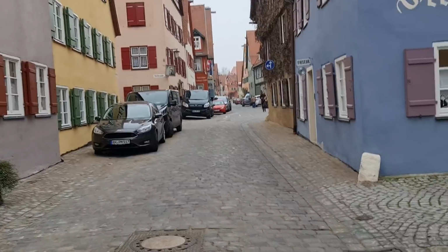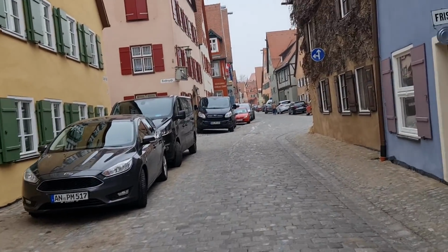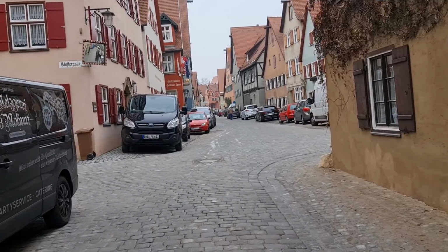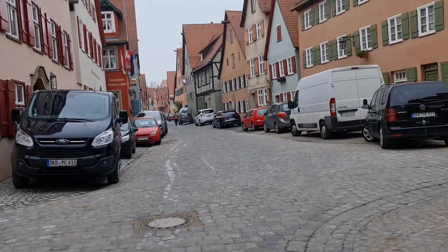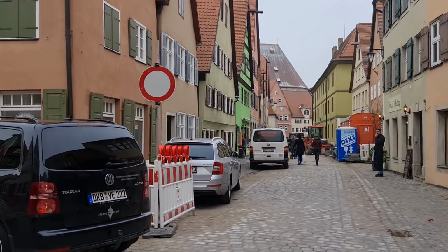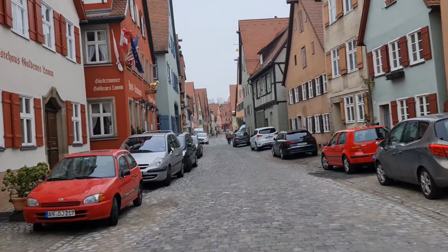And well, why not come in winter? You know, why not come in winter when there are fewer tourists here? Of course, I don't know how many tourists are normally here when there is a Christmas market in a normal year, if we ever get a normal year again. Okay, there is a lot of construction, so I will take another detour.